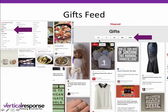When you go to the gifts page, you have different options here. You can choose to look at all price points on the gifts. Otherwise, they're broken down by $25 and under, $25 to $50, $50 to $200, or $200 and up. That's what these different dollar signs mean here at the top. So you can kind of rearrange these things. But these are the rich pins, the product pins, and they're getting pulled into this gifts category, which makes it really easy for people to find things that they can buy.